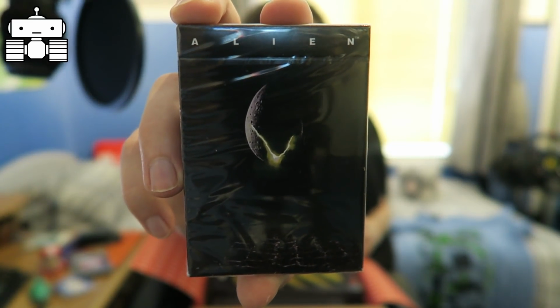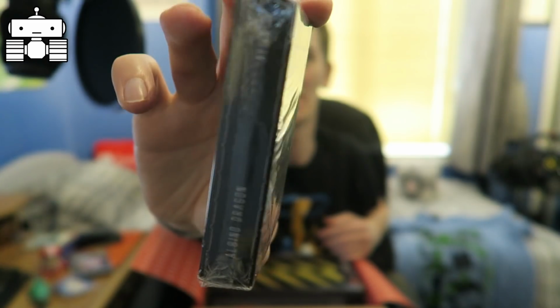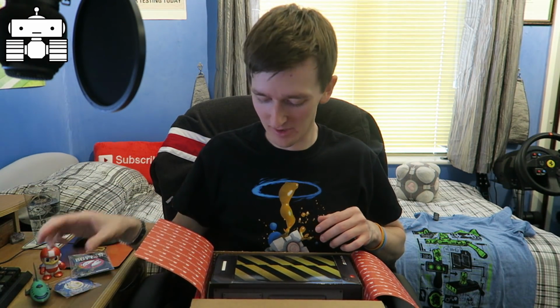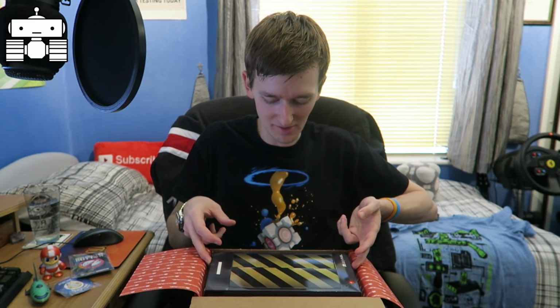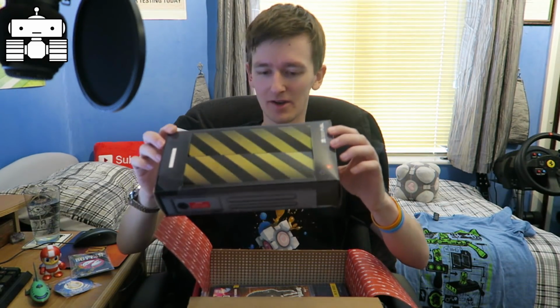Next up, we got a pack of cards, alien cards. So pretty simple, pretty standard. A pack of playing cards with alien design on it, from obviously the movie. So yeah, pretty cool there. And then what's this? Okay, well, there's something underneath this. So this looks really interesting. It's just basically this box. It's got Geek Fuel branding on it.